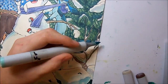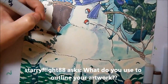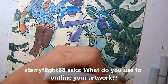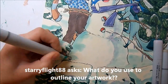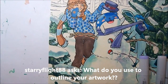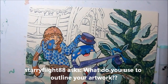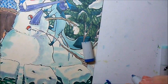Alright, my 32nd question comes from Starryflight88. They ask, what do you use to outline your artwork? I use a lot of different stuff. Most often I use black Zig Millennium pens for my preliminary lines because they are eraser resistant and they're a lot cheaper than the Copic multiliners. I use the ones that come in 005, 01, and 05 sizes, and you can get them at Target. They're pretty good pens.